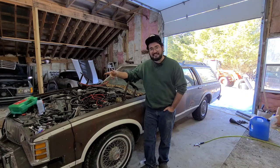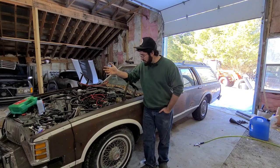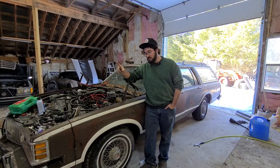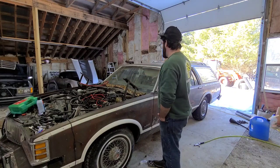I want to show you my 1981 Pontiac Bonneville Safari. Somewhat of a rare car. It's a big old station wagon. They didn't make these for very many years, only 2 years of this exact configuration. You know, that weird looking bumper out front.